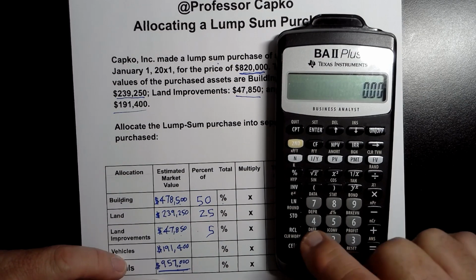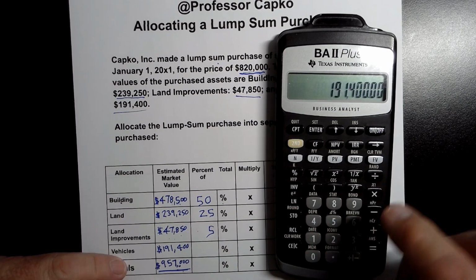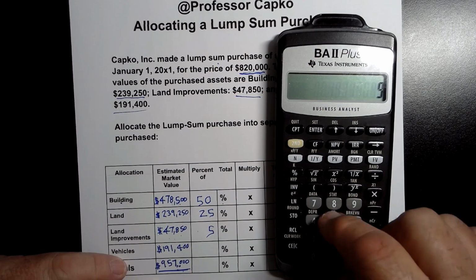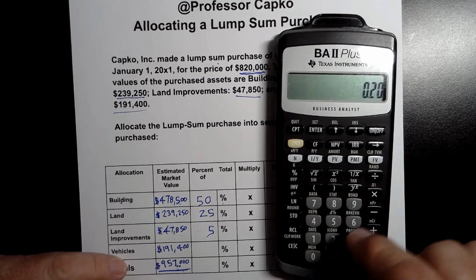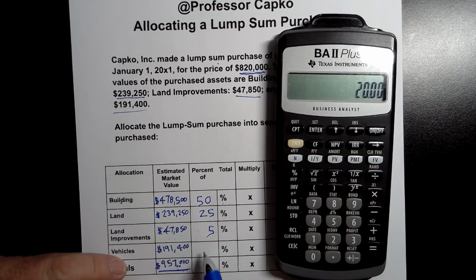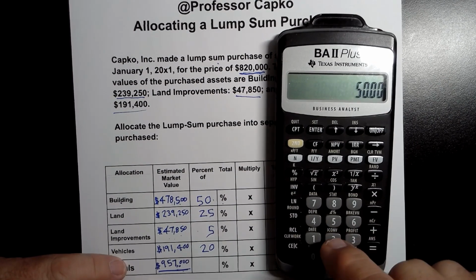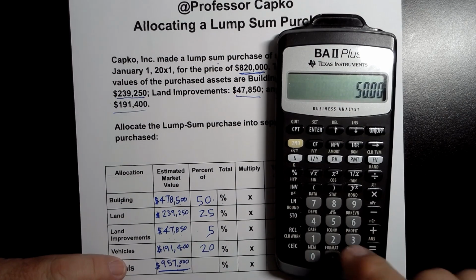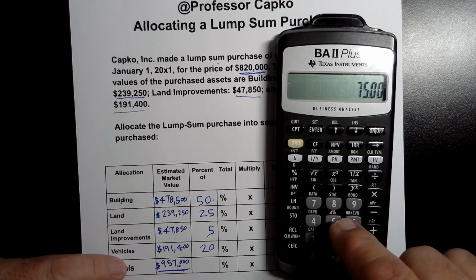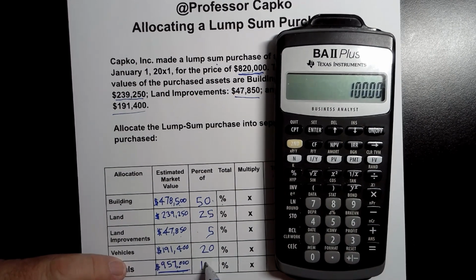Let's do the next one, 191,400. This is the vehicles. This is the last item, and I divide that by the total amount, 957,000, and that is 0.2, which I multiply by 100, and that gives me 20%. All right, just to check, I've got 50%, and I add to that 25%, add to it 5%, and add to it 20%, and we've got 100%.